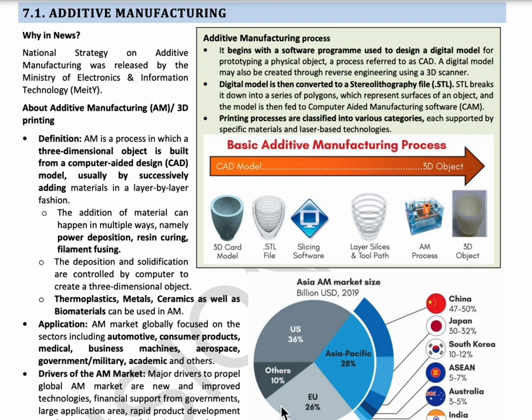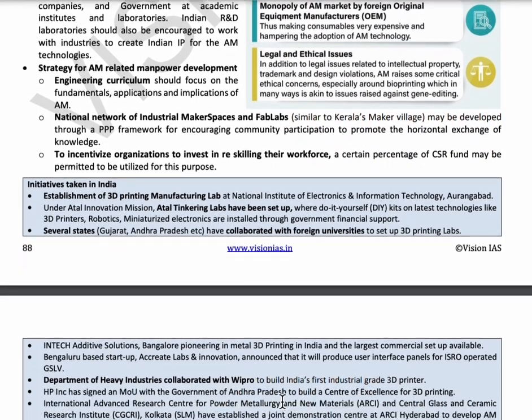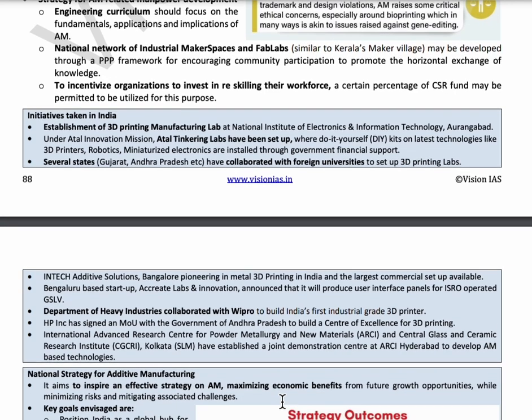Next topic is additive manufacturing. It is a process through which a 3D object is built or manufactured from a computer-aided design model. A new strategy on additive manufacturing was also released by the Ministry of Electronics and Information Technology. Additive manufacturing can be used to manufacture any three-dimensional objects like a wooden toy, a glass, a table, or even a human organ. The initiatives taken by India to encourage additive manufacturing technology are 3D manufacturing labs established at the National Institute of Electronics and Information Technology, and Atal Innovation Mission's Atal Tinkering Labs are also set up for research purposes with the support of experts.